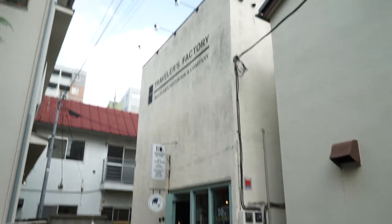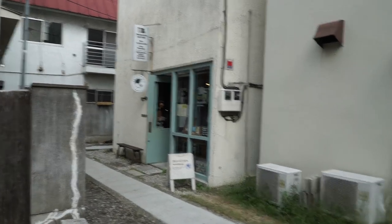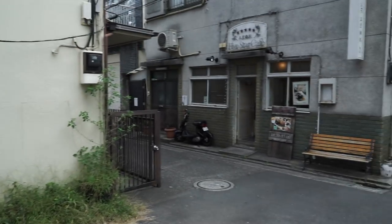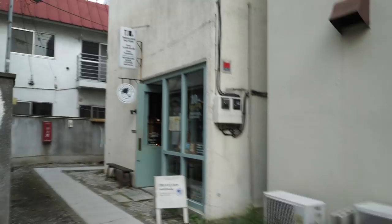I found it. Look, the Travelers Factory. And it took me like 2 hours to find this because look where I am. There's a little street there. A little street there and a little street there. Why don't they make this easier on people?